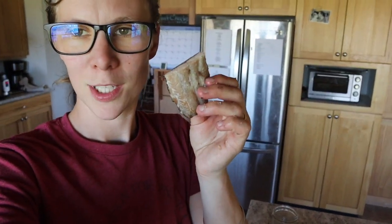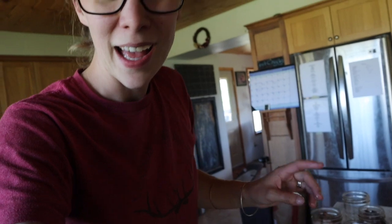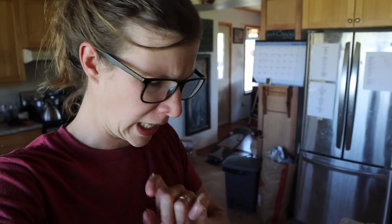I filled my jars and I got just one piece left. Don't tell Marius. I'm going to feed it to the cats. Actually, he liked this plank. I'll just save it for him and he can just eat it.